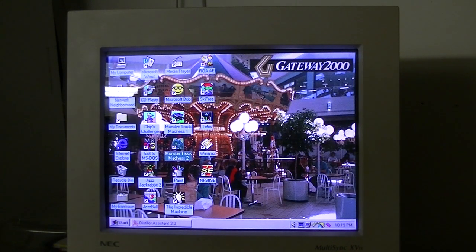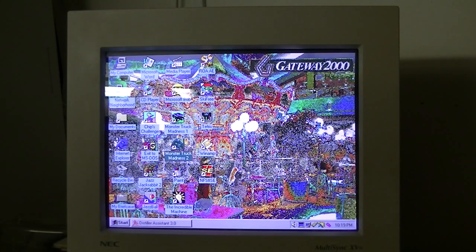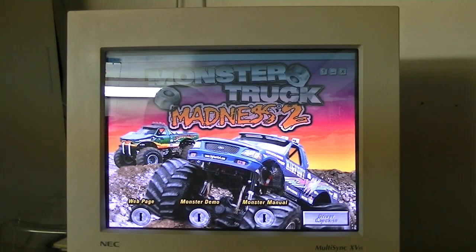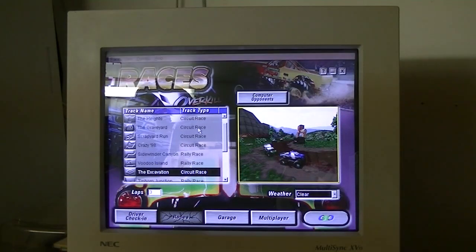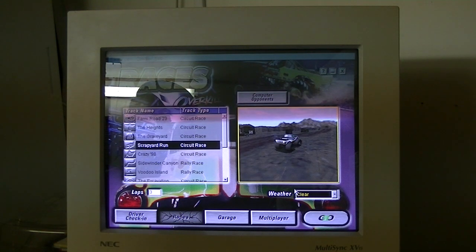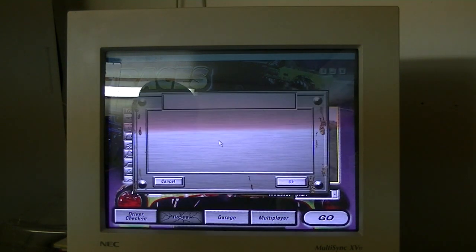This is Monster Truck Madness 2. And it runs really, really well on here. It takes very good advantage of the 3D capabilities of the video card I have installed on here. Of course, I always gotta play as Carolina Crusher. Find a good track to run on. That'll work. And we'll make it rain, since it was actually raining here in Greensboro today.